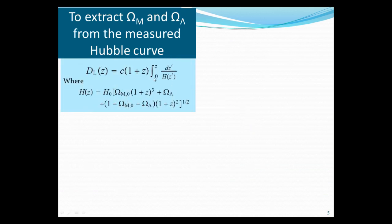So I'm just repeating what I said. The luminosity is a function of z in this integral, and in the denominator is the Hubble constant. The Hubble constant at any redshift can be expressed in terms of the density now, because we know the scaling behavior of the density.